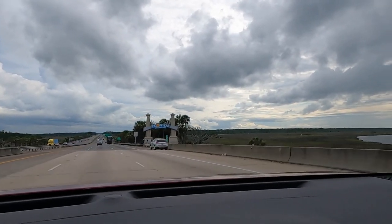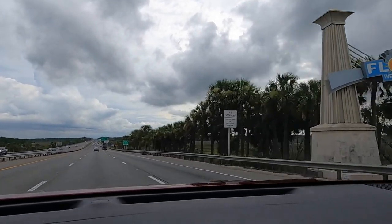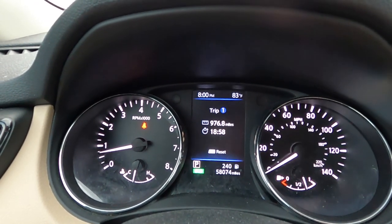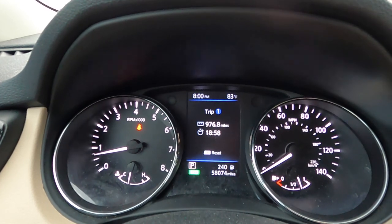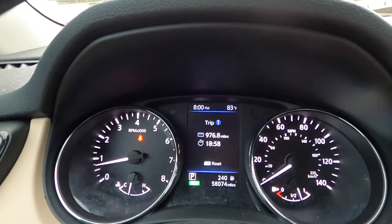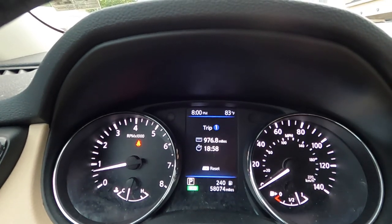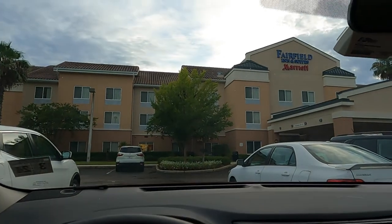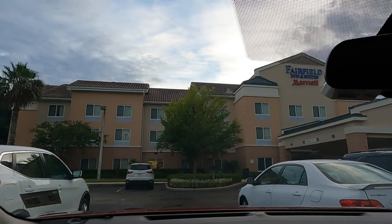Welcome to Florida. All right, I made it into Florida. After 976 miles on the road overall and just shy of 19 hours total, it's 8 o'clock. I've been on the road since 7:30 this morning and it is time to check into another hotel. So I'm at a Fairfield for the night and officially done with the road trip.